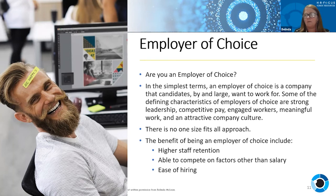So whether that's attending events and promoting things, supporting local charities, whatever it might be, that gets your word out as an employer of choice in many ways because they see you and they hear about you and they know what you're doing. But there's no one size fits all approach. Every organisation's different. Every organisation has a different take on how things are done, and also the industry impacts that as well. But the benefit of being an employer of choice is you typically will have a higher staff retention.